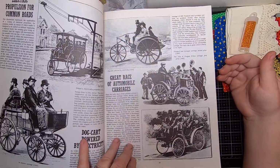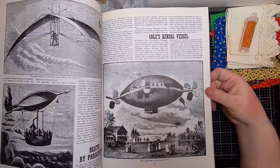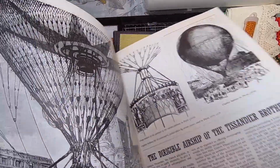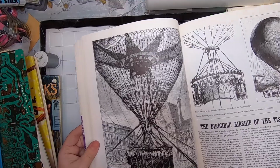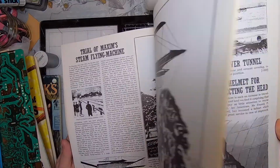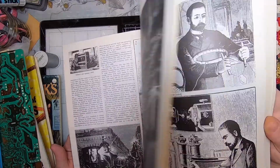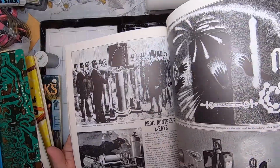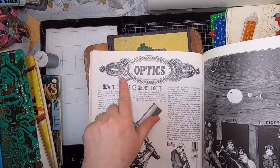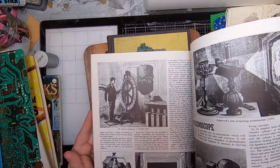I love it so much. It's hilarious, and I think these will be so great in journals. And lots of nice big balloon pictures, like airships, if you're doing a steampunk theme, or all sorts of things. Just how cool. Optics. I even like the title. Just a lot of nice creative effort put into this book.